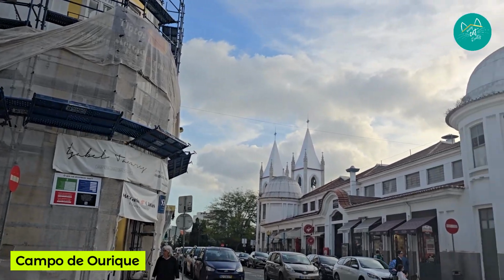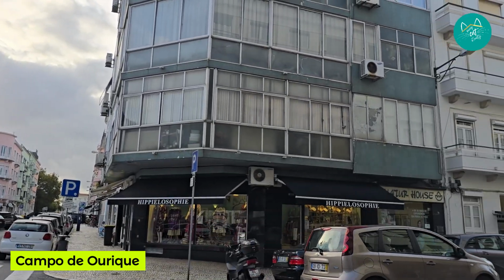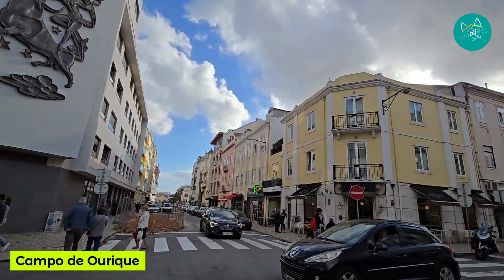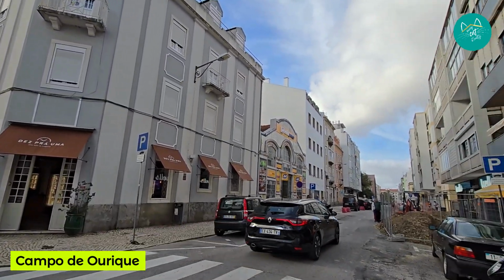Campo de Ourique is a bit of a mix of older buildings. You have some renovations. You still have some things to renovate. You have a lot smaller buildings, let's say that have like 2 apartments per floor and not that many big buildings. The streets are the standard size, so that you can go cars on two ways, but generally just one lane each way, although you have some which are a bit larger.